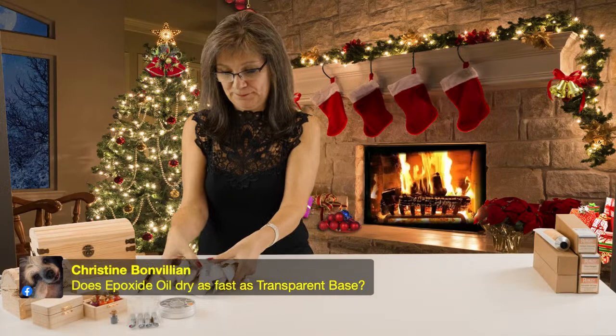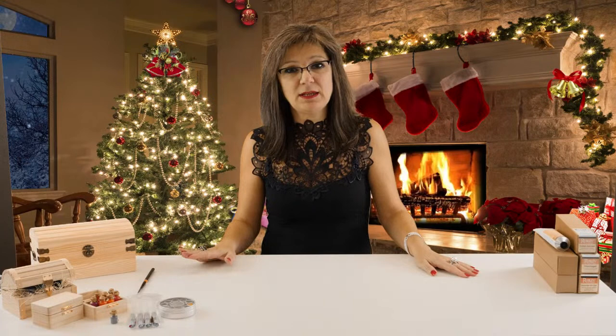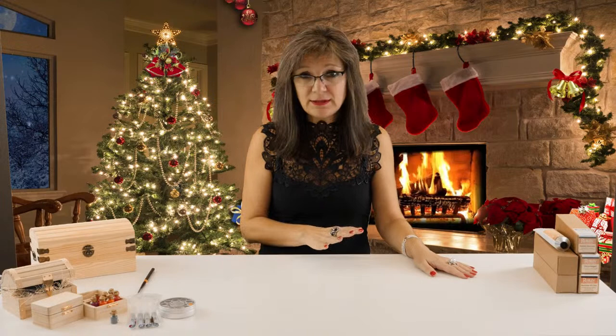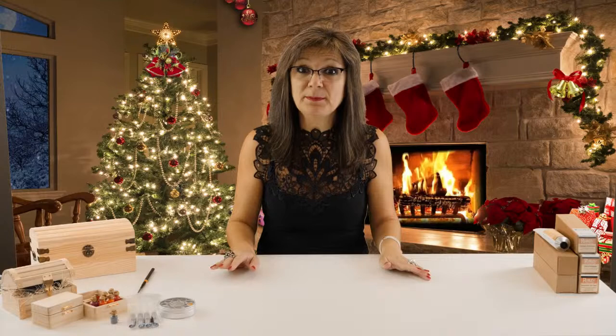Question. Yes. Does epoxide oil dry as fast as transparent base? No. Transparent base dries faster. I specifically didn't put any Oleogel in any of the sets, because it's based on a different resin and alkyd, and we have people who absolutely love it or absolutely hate that. So for us to introduce it in the set for the holiday gift, I think it was not wise.